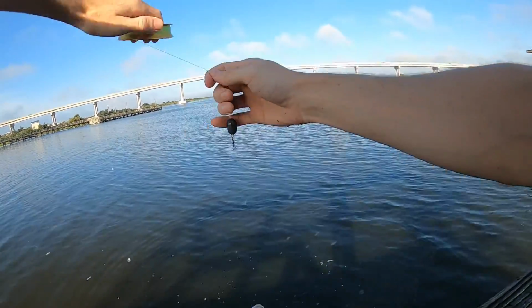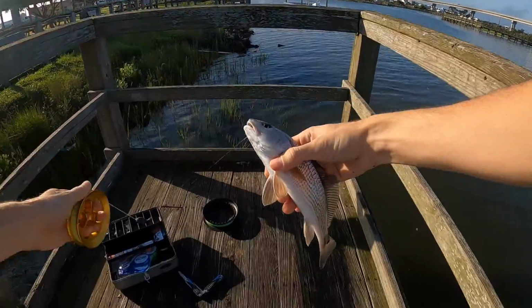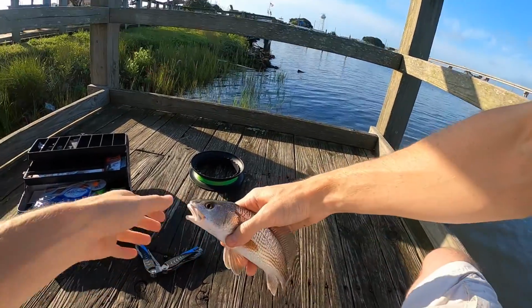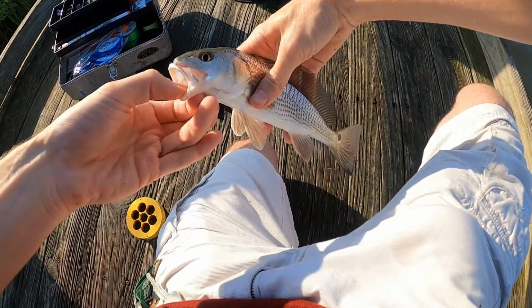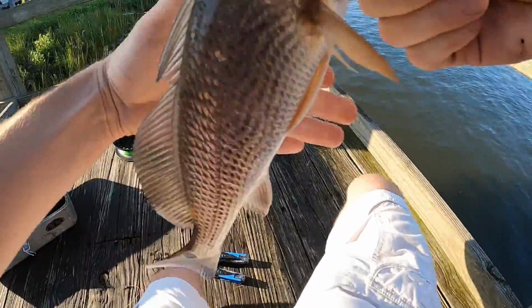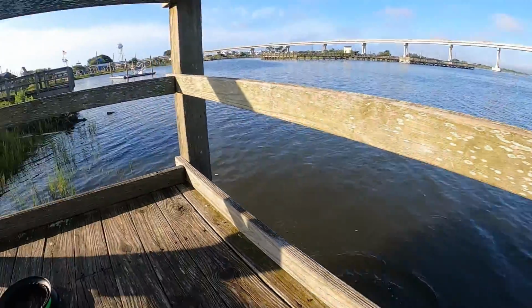Not exactly cut bait, guys, but we got a baby red drum. Little baby red drum. Little spot. Cute little guy. Very pretty little red drum. We're gonna let him go. There he's off.